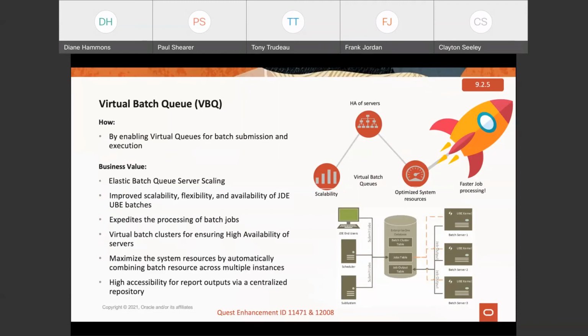Again, this was within the last calendar year. And what this does is it allows you to submit to a single virtual queue or virtual machine or virtual server. And then any number of servers can be assigned or provided in the central farm of batch servers and be able to accept that job and run the job as defined. Now, the important part is also the ability to come back and retain the output of the job.